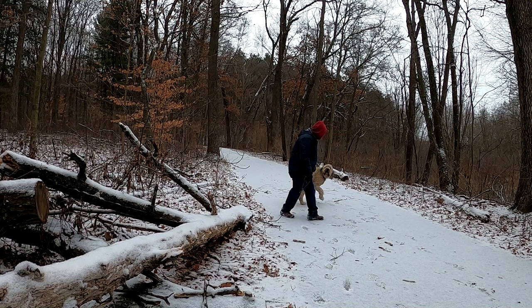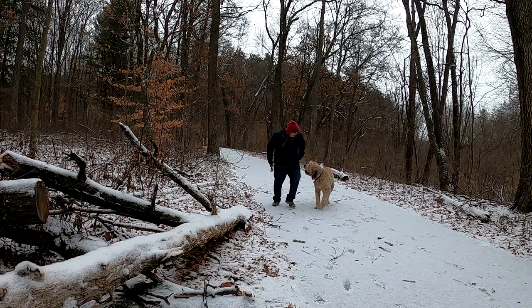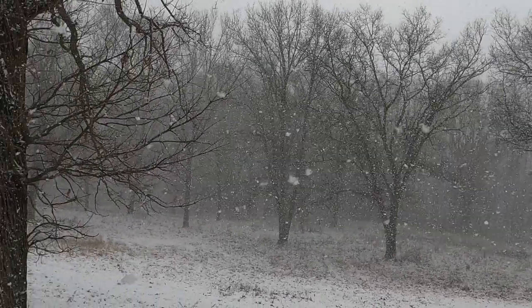Great fun today. There was no one out there walking on the trail. So we got to have a little fun by ourselves. And of course we got a little bit of snowfall. Snow's coming down now, right when we were wrapping up the hike. So we're sitting here in the parking lot of Fell Park and just warming up a bit. We're gonna head home soon.